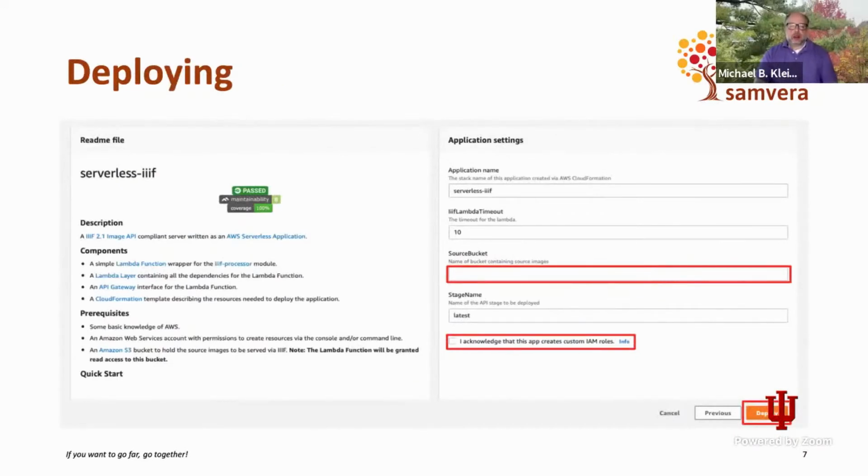And then deploying this application, once it's packaged up and sent to the Serverless Application Repository, is a really simple task. The items I've highlighted in red are the only 3 required steps. You can fill in a new application name if you want to, or if you want to deploy multiple instances of it in your stack so that you don't have name collisions. You can customize the timeout, in seconds, that you expect things to respond in. But really all you need is the name of the bucket containing your source TIFFs.